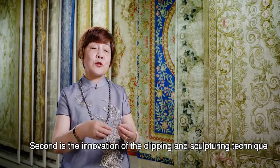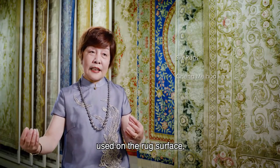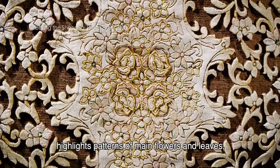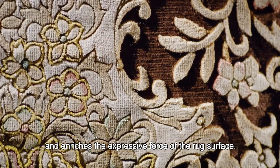Second is the innovation of the clipping and sculpturing technique used on the rug surface, which makes the silk rugs delicate and exquisite, highlights patterns of main flowers and leaves, and enriches the expressive force of the rug surface.